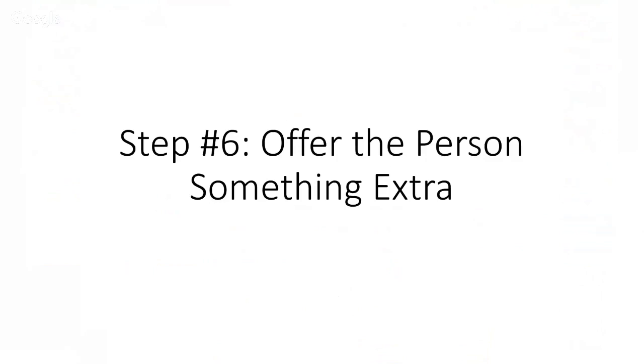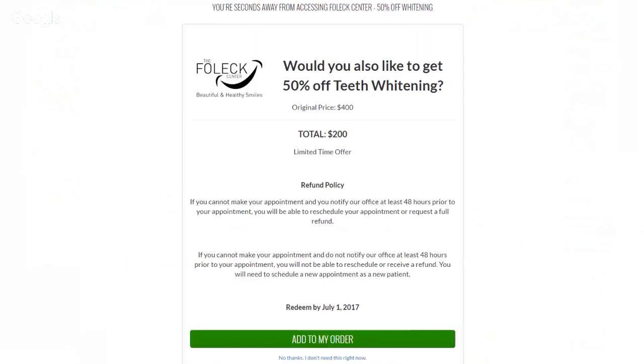People won't always take it, but you throw something out there like a teeth whitening just to see if people are interested. So you said, would you also like to get 50% off teeth whitening? And if they want to, they can click add to my order or no thanks. After that, takes us to, and again, if you're starting to feel a little overwhelmed, I'm going to put this together on the screen so you can look at it.